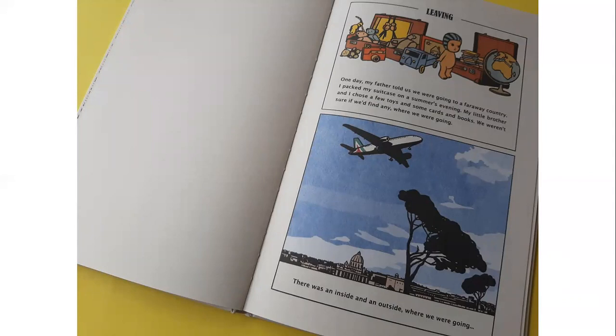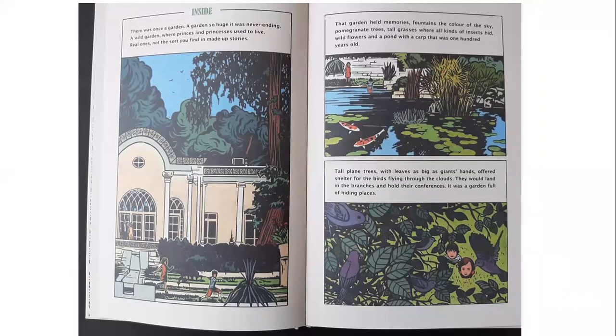One day, my father told us we were going to a faraway country. I packed my suitcase on a summer's evening. My little brother and I chose a few toys, some cards and books. We weren't sure if we'd find any where we were going. There was an inside and an outside where we were going. Inside.